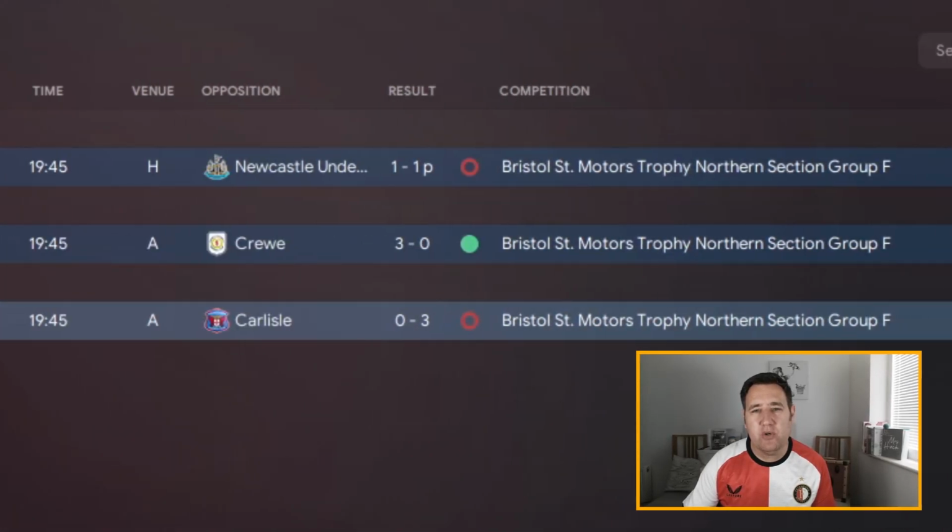In the Bristol Street Motors competition, we got knocked out in the group stages. We drew against Newcastle under 21s, but lost on penalties. We did beat Crewe 3-0 and lost against Carlisle 3-0 though. And like I said, we didn't qualify for the knockout rounds, which is disappointing.